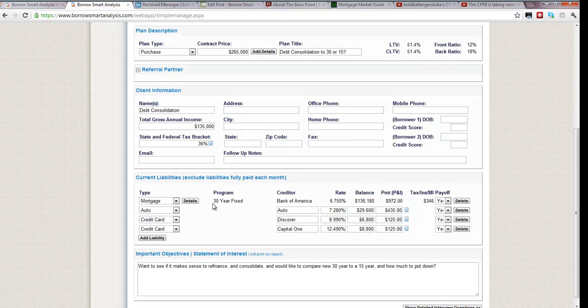I'm just going to compare their current mortgage that they have today to the new loan. And that's what we recommend that you do, because it shows them where they are today. And let's say this client has a current house with a $136,180 balance, and they're going to pay that house off and buy a new home. I like to show them where they are today and where they're going to be with their new purchase. But if you don't want to do that, that's fine.